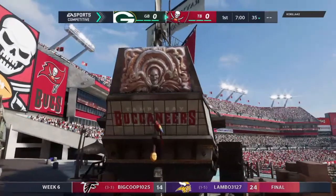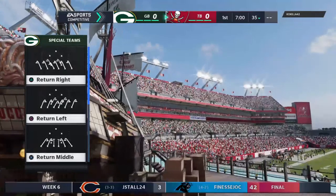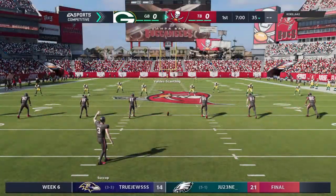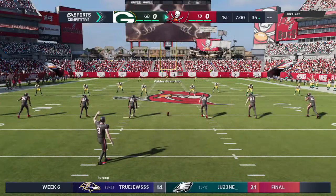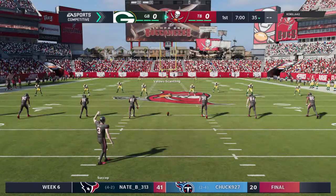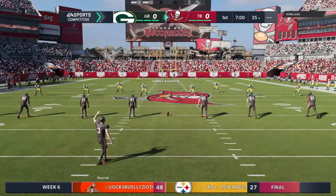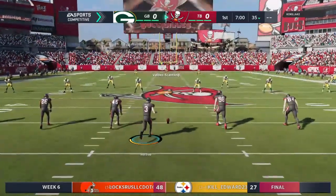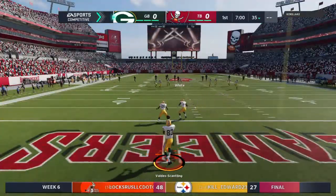Ago, the Buccaneers emerging from their tunnel to the roar of this frenzied crowd here in the Sunshine State. And we're in the big ship, and fittingly, everyone here ready to do battle as Tampa Bay gets ready to match up with the Green Bay Packers. Set to go now in Week 6 of the NFL season, and we are underway on EA Sports.